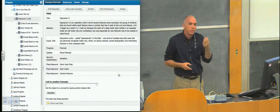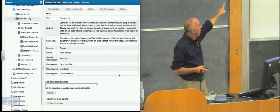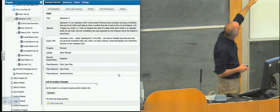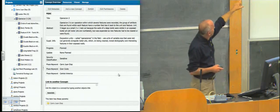That's the content of the concept object. So when you highlight a concept object in the tree on the left, you get the content. Across the top you can see where it says concept overview, resources, and viewer. That's how you look at the resources, and I'll get to that in a minute. But from the concept, you can edit the metadata.